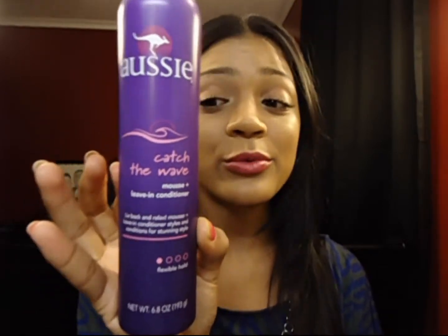And this is the only mousse that ever touches my hair. I've been using this for a long, long time. Not this particular bottle, but I've obviously repurchased this a ton of times. I think maybe since high school I've been using this. And that says a lot. But this is the only mousse that does not crunch up. You just apply it like any other mousse.